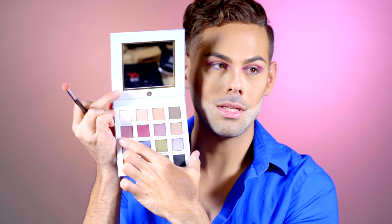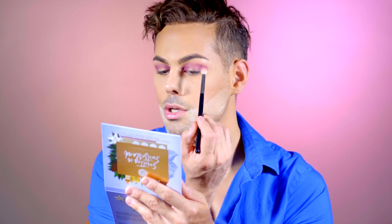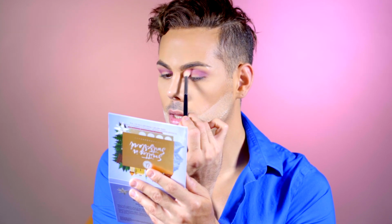I've had worse. Now on that same blending brush, I'm going to take this shade right here, and it's called Lucerne. It's slightly more of a nudish shade, like a nude mauve shade, whereas this one was a more burgundy red shade. And I'm using this to blend the shade out.